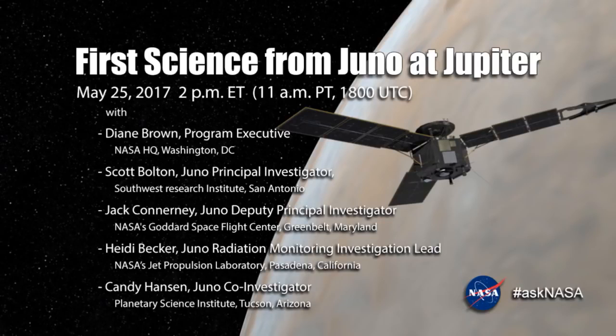Hi, I just had a quick question. You mentioned that the radiation levels were about 10 times lower than expected, which is good news. Does this have any implications for the orbit? Might you go back to some of these shorter orbits if it seems like it's less damaging out there?